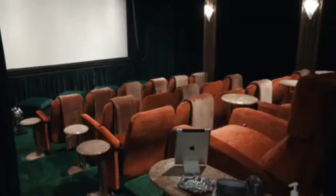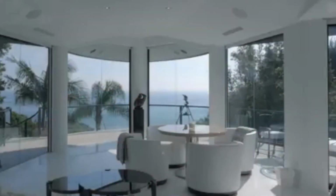And then here's the theater. Now, I know a lot of TikTokers and YouTubers that make it big. They have a theater. So I didn't really see too much special about the theater, but then we have these views that are so beautiful because you can see the ocean. And a lot of the bedrooms have patios off of them or decks. You could see the ocean from each floor.